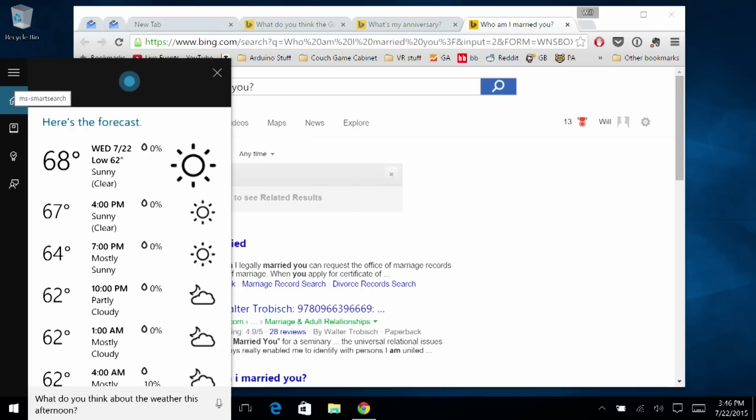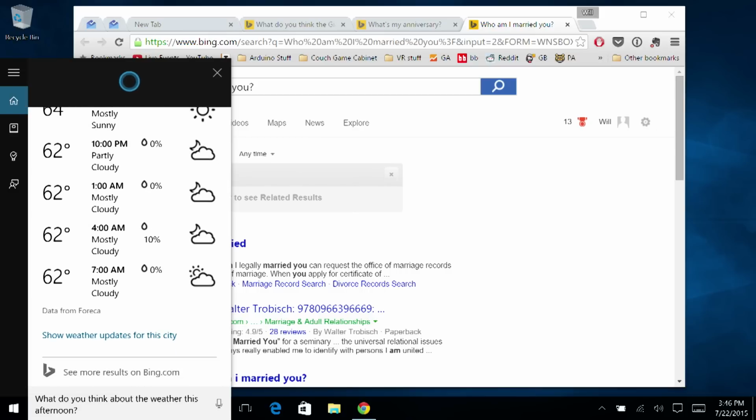The forecast shows sun with a high of 68 and a low of 62. 10% chance of rain at 4 a.m. Woo. Say goodbye to that drought.